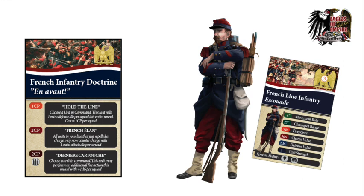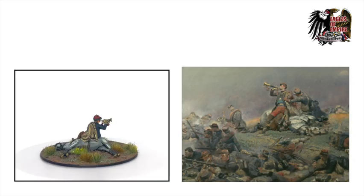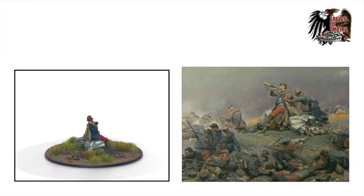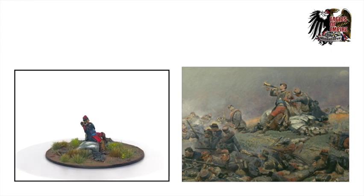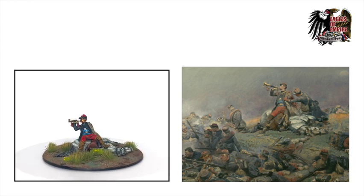Right, so let's jump over and have a look at the hero for the French Line Infantry, Commandant Berbéguier, and how you can combine him with the infantry squads, but also with the doctrine cards to really boost your tactical ability on the gaming table. So now we're going to have a look at Commandant Berbéguier, who is the core hero for the French Line Infantry that they can attach and boost their abilities with.